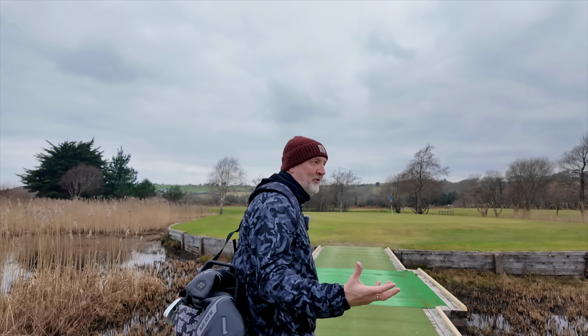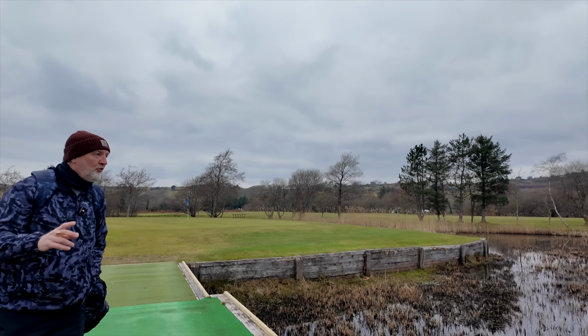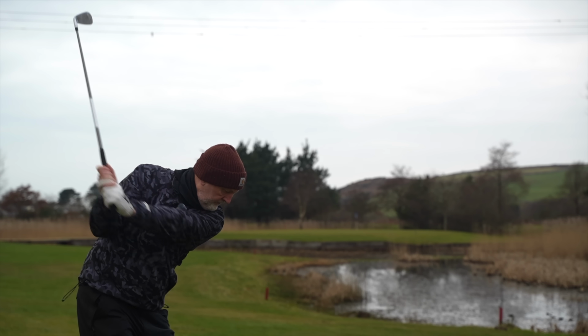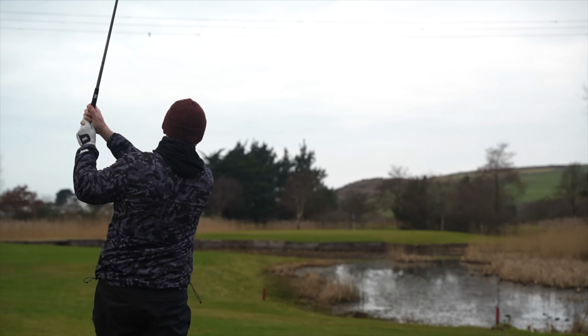So the 6th hole at Porthmadog, real feature hole on the front nine, plays very much as an island green, and interestingly enough it was just 118 yards from the tee. Now it's a full-on pitching wedge, or the shot that you're watching me play right now was what I would call a half of an 8-iron, and it's a controlled swing.